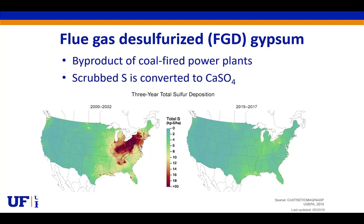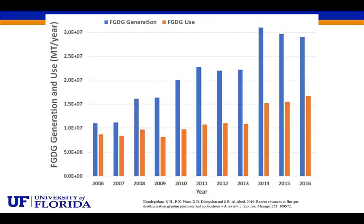This is a good thing environmentally because it's limited acid rain deposition. What that means for growers, though, is that you're no longer getting your sulfur for free from the atmosphere. Now you have to include it in your agricultural production. So where is that sulfur going? It's being scrubbed at the stacks of these power plants, and then they use that scrubbed sulfur as a source for gypsum. That's where this FGD gypsum is coming from.